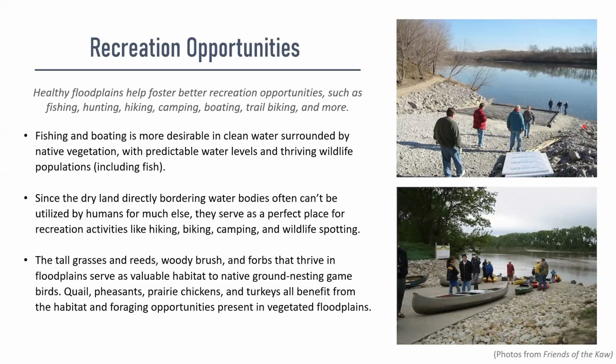And also, of course, waterfowl. It has a place for them to come and rest and for recreation opportunity as well to hunt those waterfowl. Healthy floodplains help foster better recreation opportunities such as fishing, hunting, hiking, camping, boating, trail biking, and more.